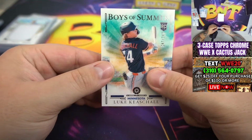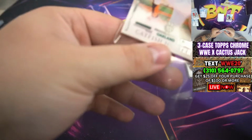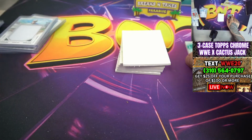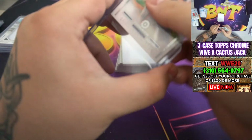Luke Keeschel on the rookie. Go Devils. 247 out of 249. And Catfish Hunter for the A's. 94 out of 249. A's on the board. And Twins on the board with the Keeschel. Having a very nice rookie year.